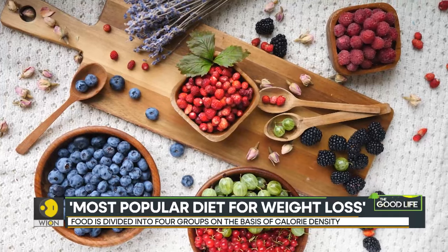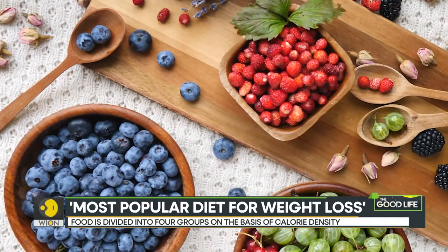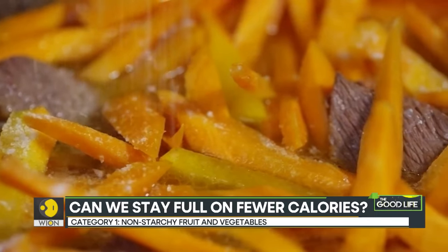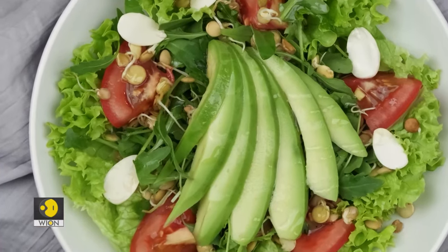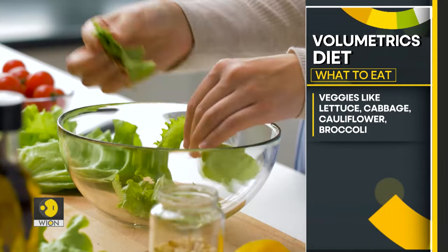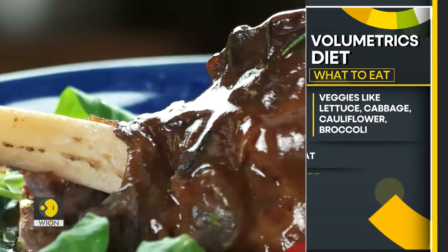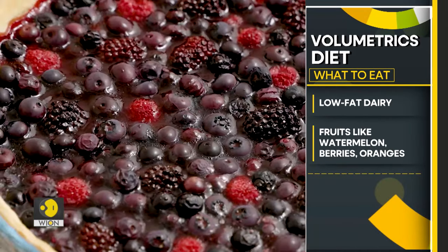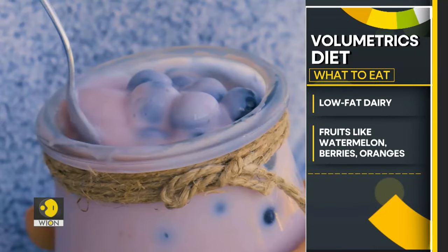Basically all those items which are perceived as forbidden foods or cheat meals. So if you follow the volumetrics diet, you'll have to stick to categories 1 and 2, while categories 3 and 4 can only be consumed in limited quantities. Let's simplify it for you. The diet tells you to enjoy veggies like lettuce, cabbage, cauliflower and broccoli. Lean meat and low-fat dairy is also allowed, and fruits like watermelon, berries, oranges and lemons are great for snacking.